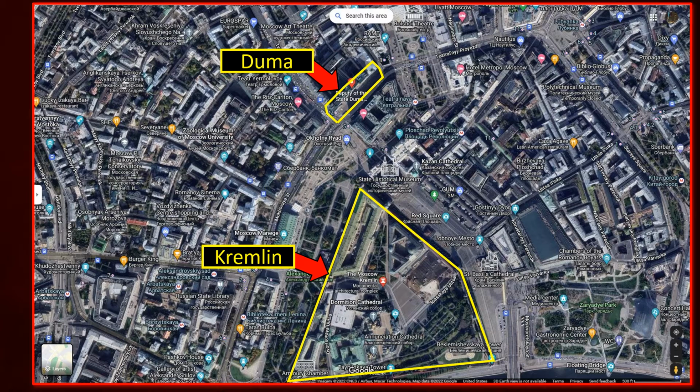The reason is, as Russia grew and grew, with so many people, so many districts, so many oblast states, or regions, and so many big cities, the House of Representatives, or the Duma, the lower house, needed to be big, so they built it outside of the Kremlin.